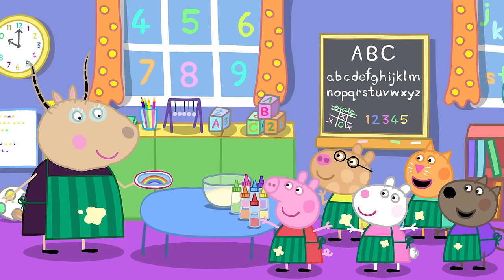Baby Alexander's painting has reminded Peppa that it's time for lunch. It's baby Alexander's lunchtime too. He's eating special food for babies. Here comes the train, Alexander. Choo-choo! Is baby Alexander's food nice, Mummy? He thinks so.